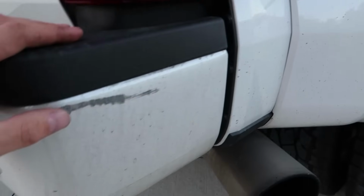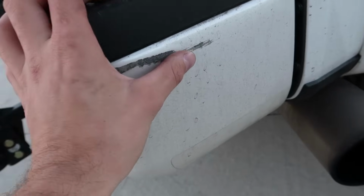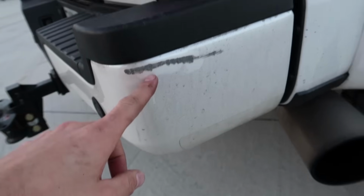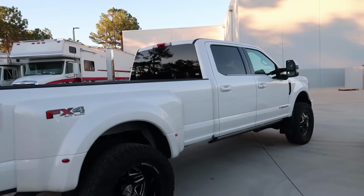Most of my cars don't have any damage, except for Tommy, when he worked for me, did hit a sign with it in front of my shop that he still denies, but we know he did it. It's just kind of an ongoing joke, I don't really care. But other than that, yep, that's my truck.